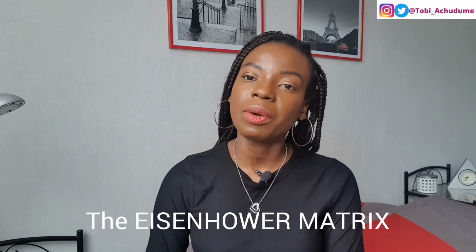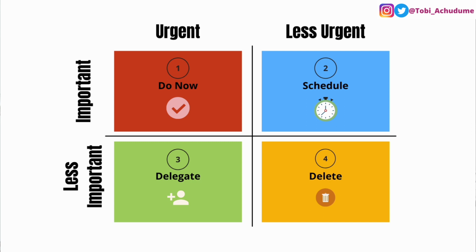Number 2 productivity system I'm going to share is the Eisenhower matrix. And I'm sure you're familiar with this one. It's a square of 4 quadrants where you have important, urgent, not urgent, non-important, urgent, not urgent. And so with this one, it helps you to categorize your responsibility based on importance and urgency. So this matrix is a prioritization technique that helps you to focus on the things that you need to focus on. Okay, so let's go ahead to explain what these are.